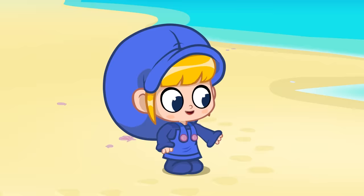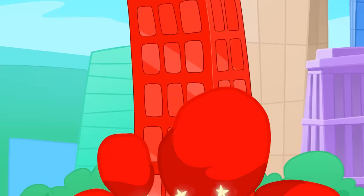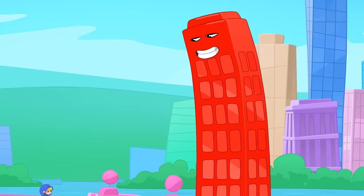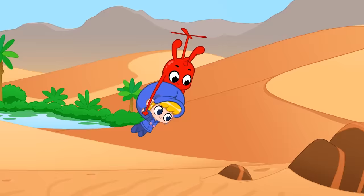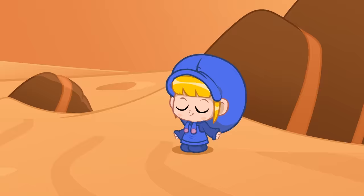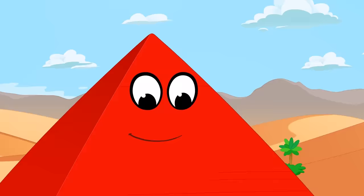And do you know something that has the shape of a rectangle? Shaped like a rectangle. Next up is the triangle. Morph into something that has the shape of a triangle. Pyramid! Wow! Yeah! A pyramid is shaped like a triangle. And the last one is the circle.